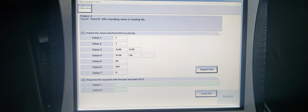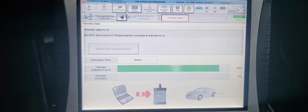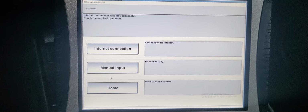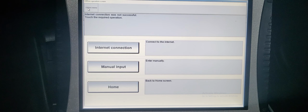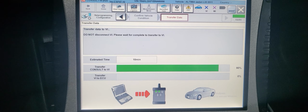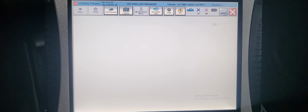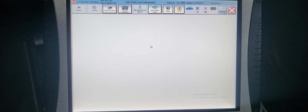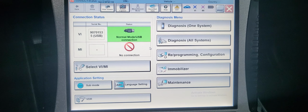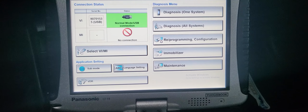No. I don't want to go this way here. I'm gonna go, okay. Enter manually, internet connection. Maybe I don't have internet. Okay, home first. He said 10 minutes. He asked me internet, and I say home. That's a question here. Do I have internet? Let me see.